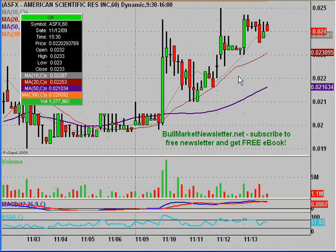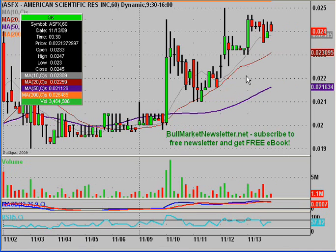I've been tracking this one for a while, and I've been using the 60-minute on it because that shows, I think, better than any other time period what's been going on with the chart. And the same is true for this past week, another good week. And when I extend this 60-minute chart out, you will see what I mean.